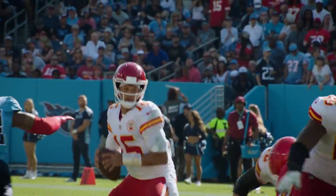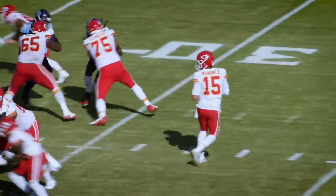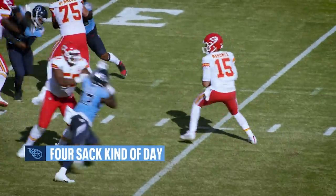And you see using the speed to come around the edge. Mahomes, although talented, has no chance in that situation. So again, Harold Landry with 7.5 sacks on the season. And here's the one that ends it. It's another Danico Autry with an assist from Jeffrey Simmons. Yeah, two big fellas in the inside there.